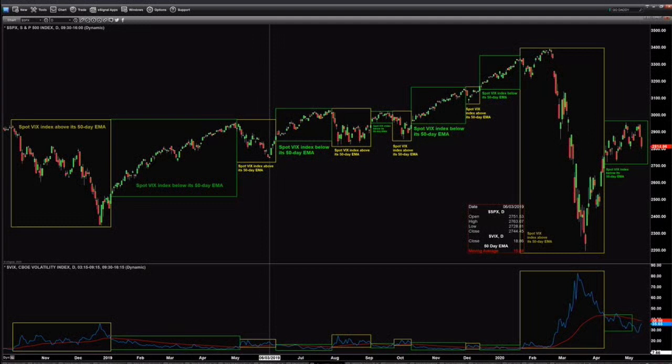And generally speaking, the S&P will move sideways to lower. The green boxes or rectangles are when the spot volatility index is below the 50-day exponential moving average, and there the message is that price is going to move sideways to higher. So for me, Mark, that would be the last piece of this puzzle: getting the spot volatility index to trade above that 50-day level, currently priced at 38.59.